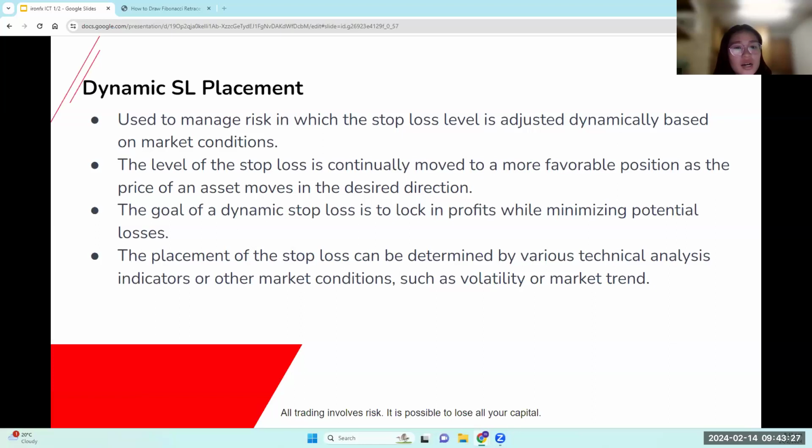Okay. So this is why it's important to have dynamic stop loss and take profit placement. So dynamic stop loss is a trading strategy used to manage risk in which the stop loss level is adjusted dynamically based on market conditions. So the level of the stop loss is continually moved to a more favorable position as the price of an asset moves in the desired direction. The goal of a dynamic stop loss is to lock in profits while minimizing potential losses.